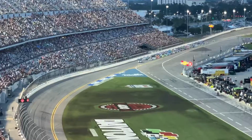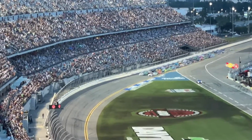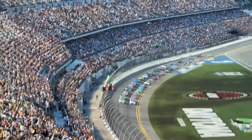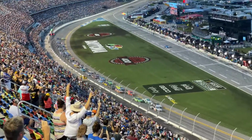It's Denny Hamlin and William Byron on the front row. They're in the triangle, getting ready for the green flag. It is out, and we are racing here at Daytona. The Coke Zero Sugar 400 at Daytona.